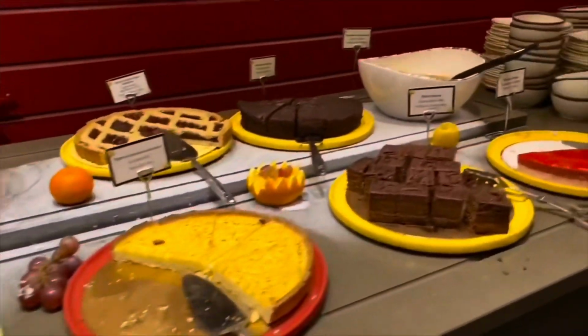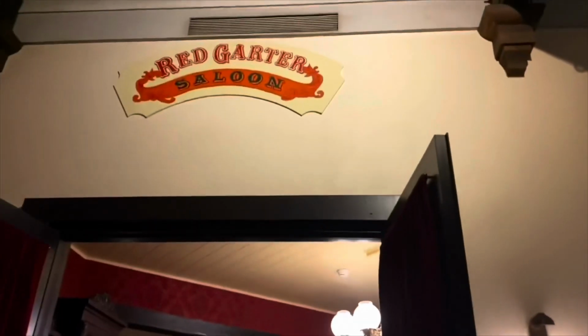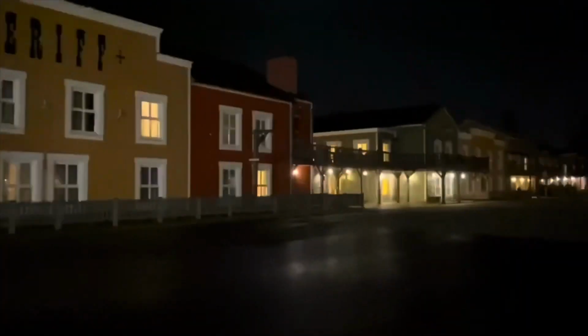It's also completely Toy Story themed in the rooms, and there is a Woody and Jessie meet and greet. Other things this hotel has, as you can see, it has an amazing buffet restaurant called the Chuck Wagon Cafe, and it has a bar, the Red Garter Saloon. Gift shop, again, Starbucks locations. This is the second hotel with a Starbucks location, and like I said, it's only the value resorts that get the Starbucks locations at Disneyland Paris.